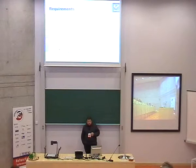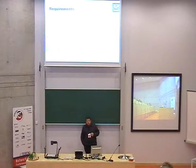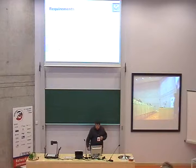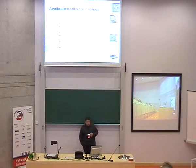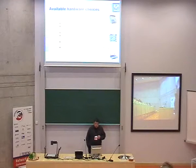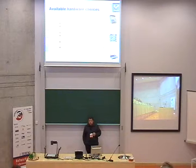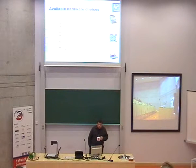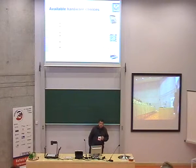Another requirement was the footprint. We think that a small footprint is needed for installing it in ceilings or places like that. We had several choices for choosing our hardware. One was the recycled PC. There are many PCs lying around in our labs, and there are advantages. For example, the cost is very good because it's there. You don't normally need anything more.